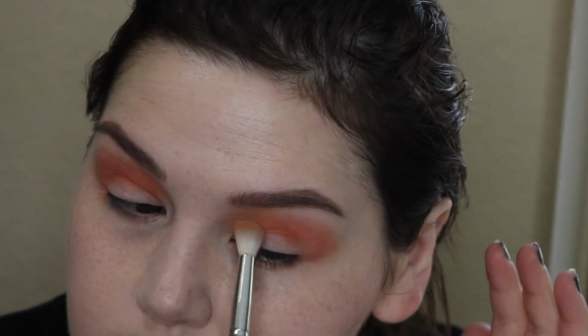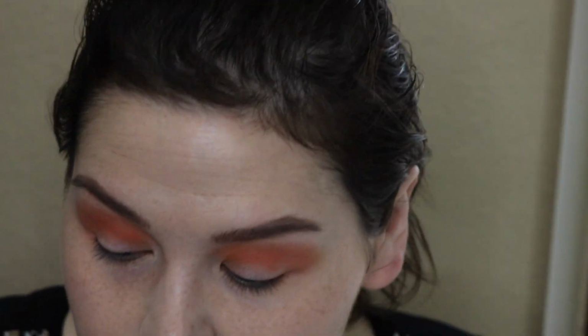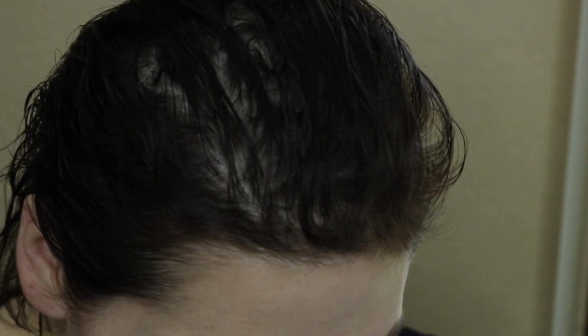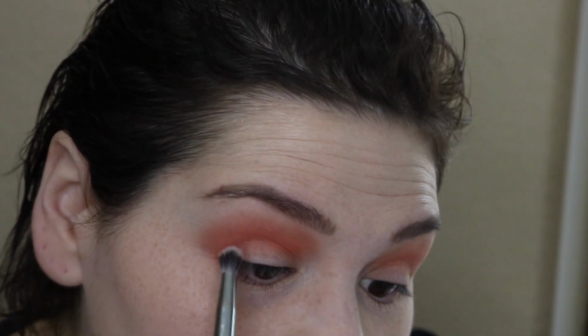I really want a little bit more of a neutral shade in this crease area. I'm going to go in with a smaller brush and go into the pink. Look at this pink. Whoa. It's got a tiny, microscopic kind of glitter, and it is pigmented. I just wiped my finger off and it's still stained. So hopefully this comes off when I wash my face.